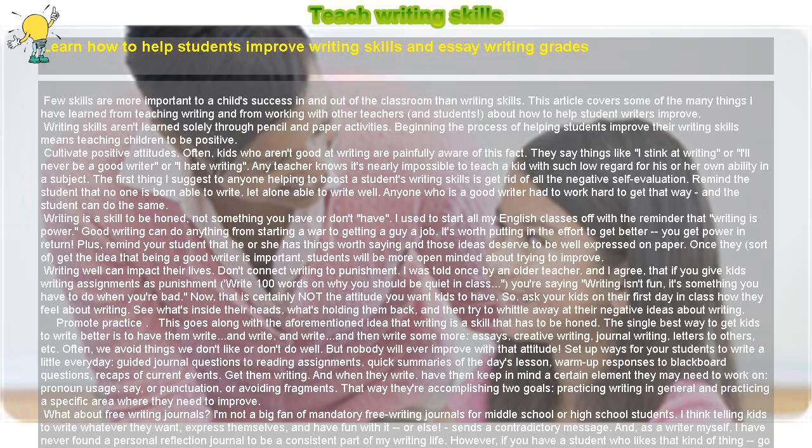Teach writing skills. Learn how to help students improve writing skills and essay writing grades. Few skills are more important to a child's success in and out of the classroom than writing skills. This article covers some of the many things I have learned from teaching writing and from working with other teachers and students about how to help student writers improve.